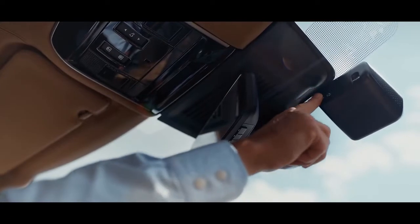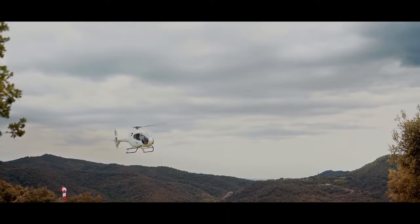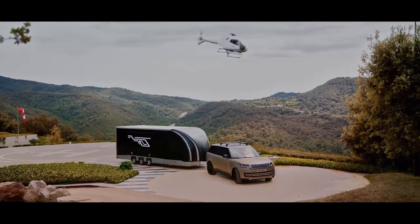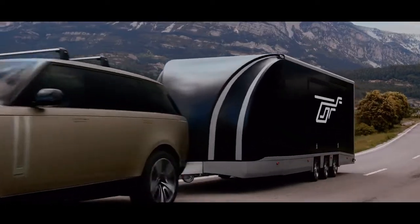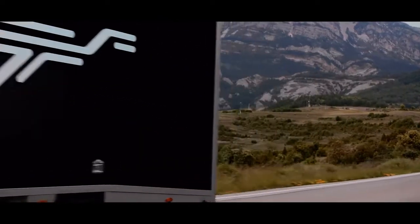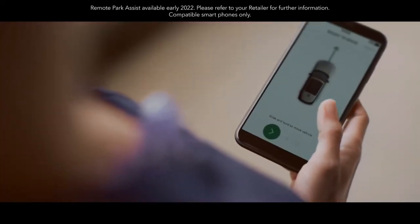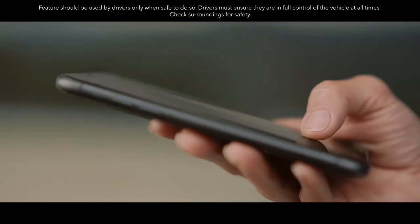A dash cam features full HD front and rear video cameras, which can also be set to record should your vehicle be approached while parked. For ultimate convenience, park and maneuver your vehicle from the outside with remote park assist.